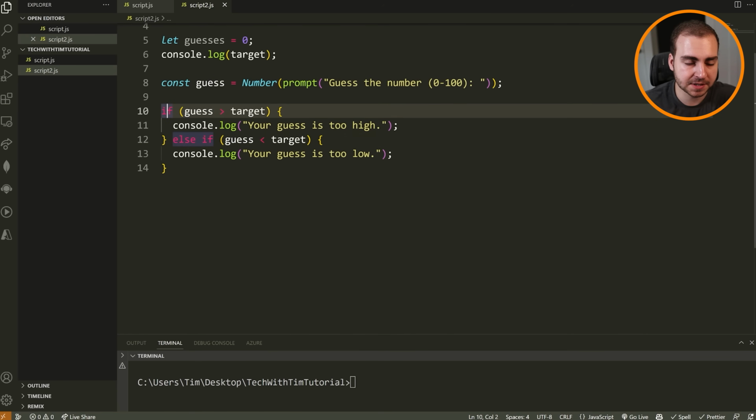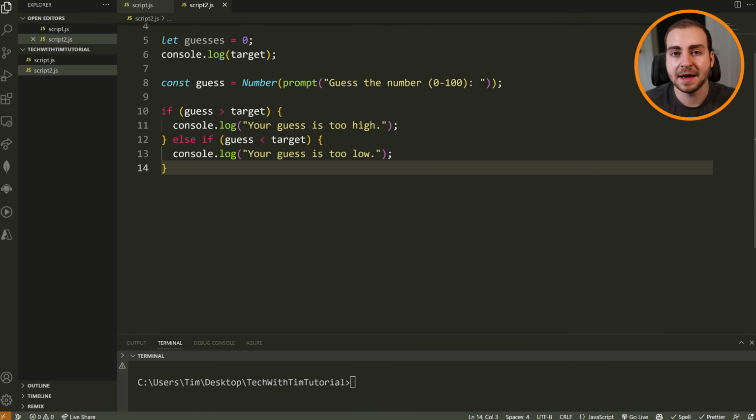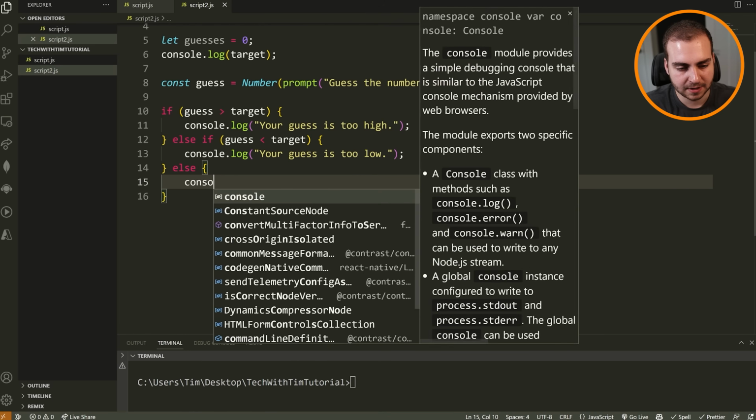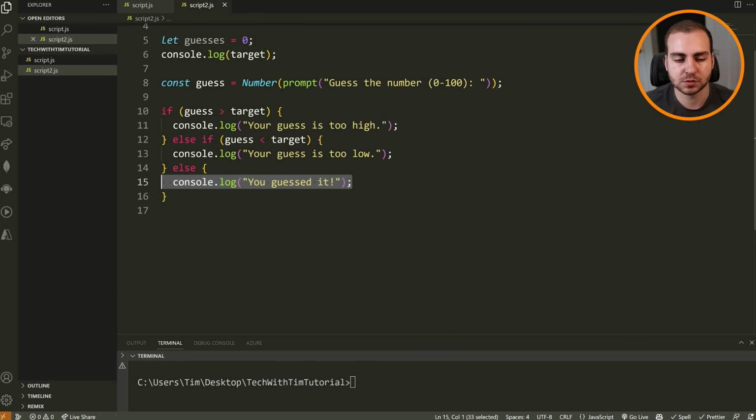So if this isn't true, check this. If this is true, do this. And now we can add another else. So now what I'm doing is using the if else, where now in the else condition, we can say console.log, you guessed it. Now, the reason why this works here is because if I check if the guess is greater than the target, and it's not, and I check if the guess is less than the target, and it's not, then it must be the actual target, right? It must be the same thing. So if these two are false, it means we must have guessed the value.